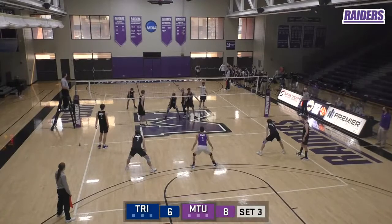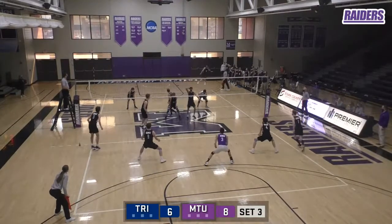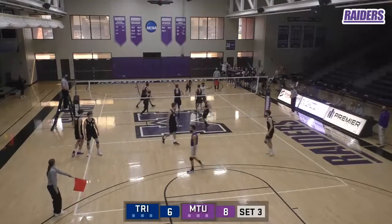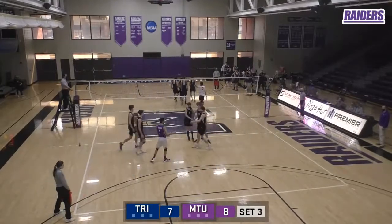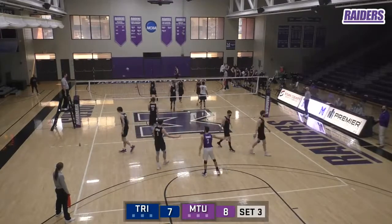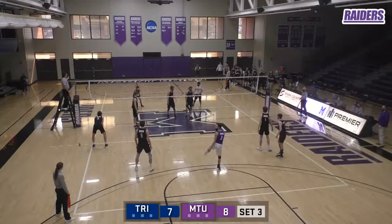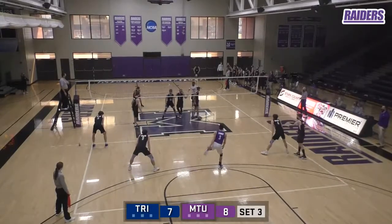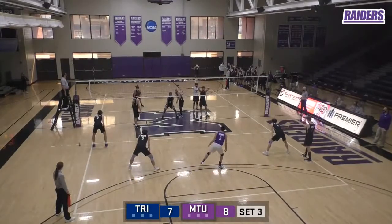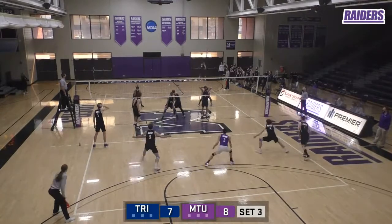And back at the line for Trine, Santiago Garcia here to serve. And a laser beam there serve that hits the back line pretty much on a dot. And for Santiago Garcia, he's the rare player that serves from the left side of the service area. And he serves pretty much along that sideline there. He could not start much further out. And there's some serious velocity behind his serves.